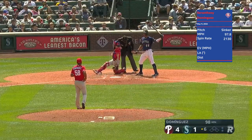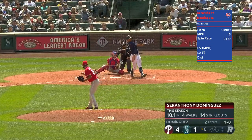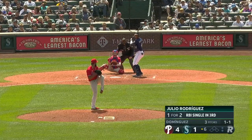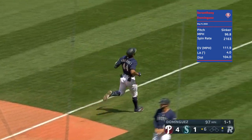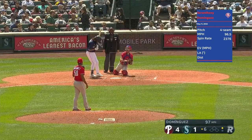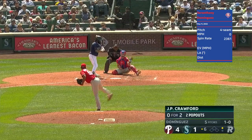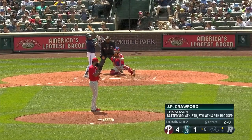Thank you, Tom. First pitch missing, ball one. Rattles this fastball to 90. Hard hit and well played by Stott. That got on him in a hurry. Here's JP. JP is batting cleanup.